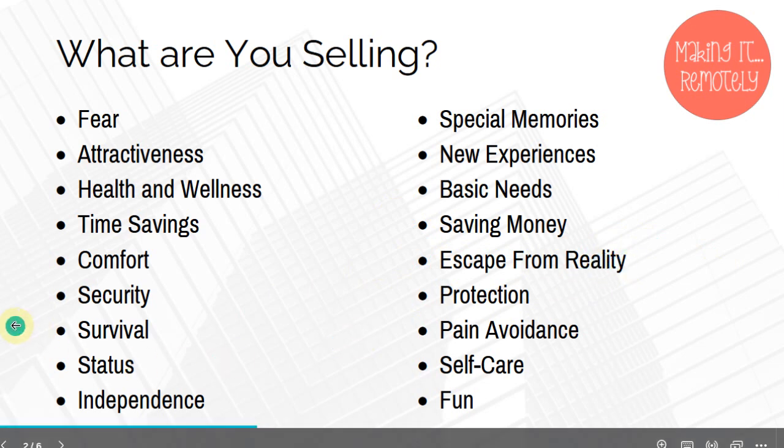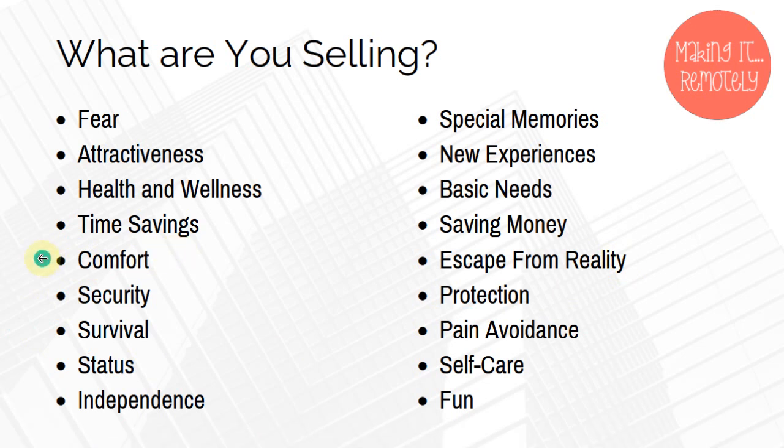I would also say maybe comfort. So being entertained is a way that we can be comfortable because it makes us laugh, or it makes us cry, or it evokes emotion when we sit and we watch these programs. So I would say that comfort is maybe something that you might want to kind of think about when you're promoting something like a Roku.